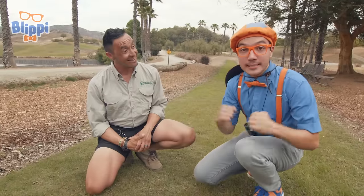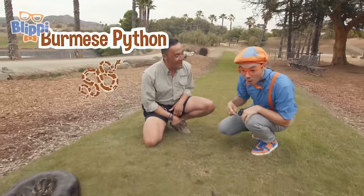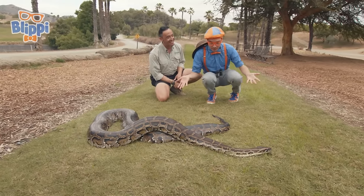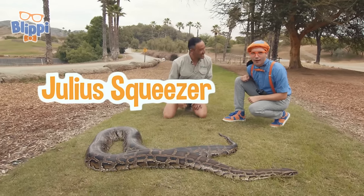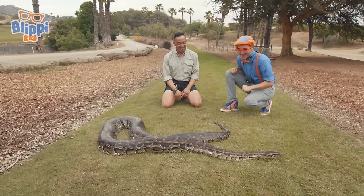I'm so excited to see this snake. What kind of snake is this? This is called a Burmese python. Whoa, this Burmese python is so big. What's its name? This is Julius Squeezer. Julius Squeezer? So silly. That's a cool name.